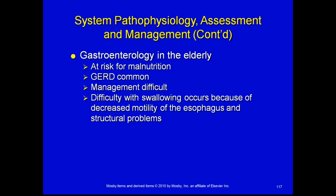Elder patients also end up with, at times, difficulty with swallowing because of decrease in motility of the esophagus and structural problems with the throat and the esophagus as they age. As a result, foreign body obstruction of the esophagus may be common. They may have trouble getting it to pass down into their stomach. We've often treated patients in the emergency department with a real heavy solution of meat tenderizer, particularly if it's meat, that may help soften up the obstruction and help it pass.